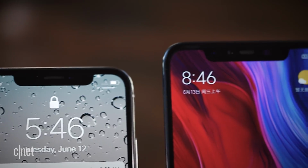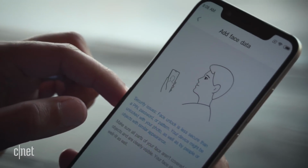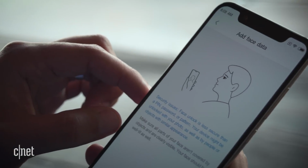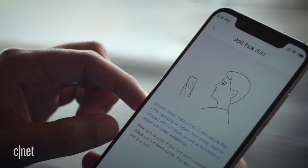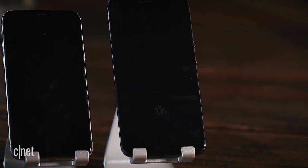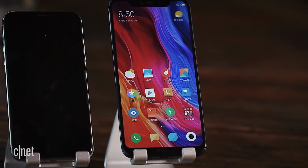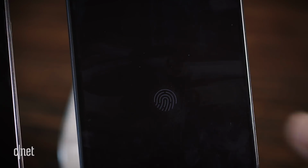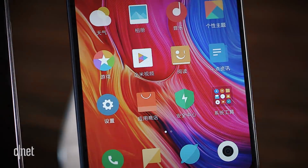Here's another similarity between the two. The Mi 8 Explorer has its own version of the iPhone 10's Face ID, which uses infrared light to map your face. Unfortunately, Xiaomi's phone won't tie into mobile payments, it's just used for unlocking. But the Mi 8 Explorer also has a pressure-sensitive fingerprint reader built into the screen. A few other phones have an in-screen reader as well, but this is the first to require a bit of pressure to unlock it.